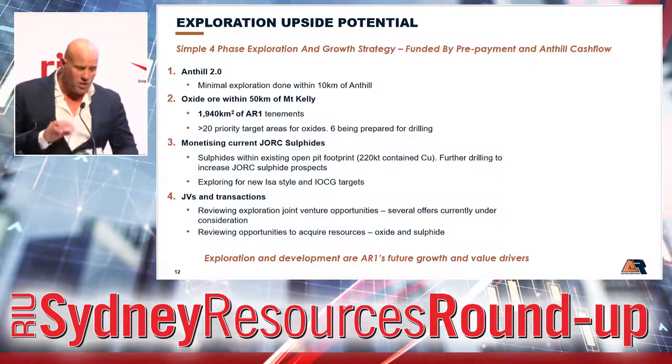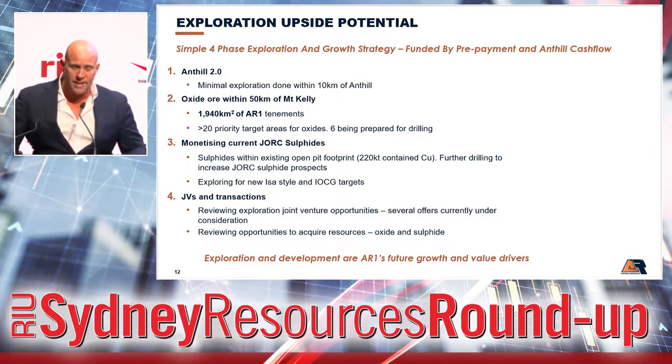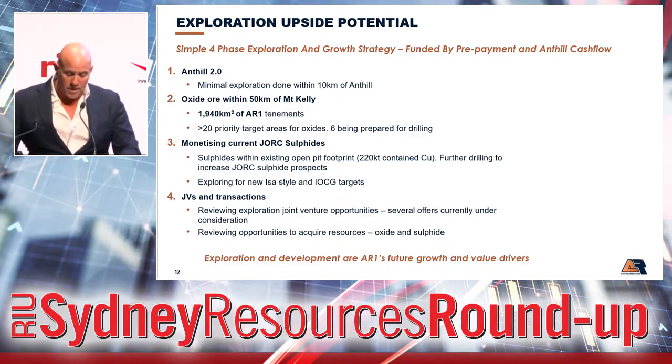So I mentioned earlier we've got a four-pronged attack for our exploration. Our immediate focus is to extend ANTHILL mine life, keep those oxides coming through. Part one is ANTHILL 2.0. Now, I'll have a slide shortly that will show how underexplored the ANTHILL area is in certain areas. Our second part is exploring part of our 2,000 square kilometres for further oxides. Thirdly, monetising our sulphides, and we've got a lot of them as well. And finally, JVs.